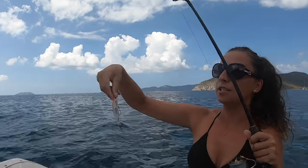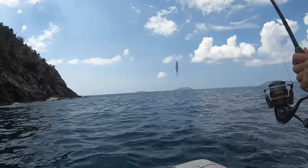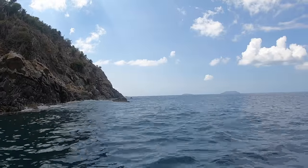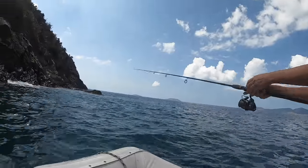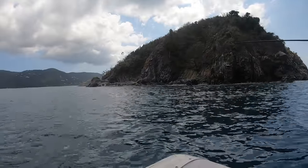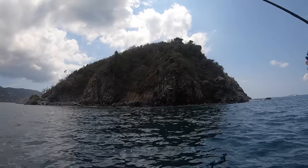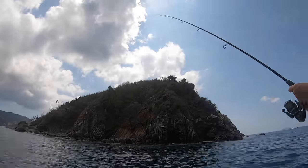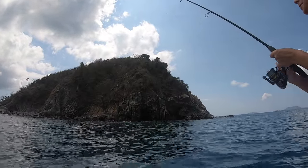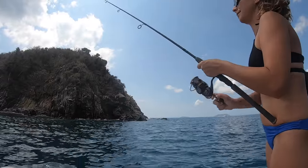I'm using this little stick bait. Little stick bait, it's called a Maria Blues Code. All right, you want to try and cast straight ahead towards that big rock sticking out. That's a great cast. So the idea here is that she's holding her rod tip high to get the lure to skip across the top. And hopefully these trevallies, also known as jacks, come through and whack that lure.